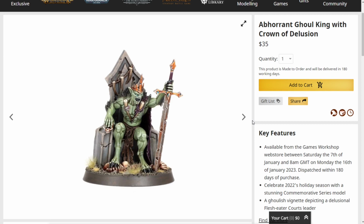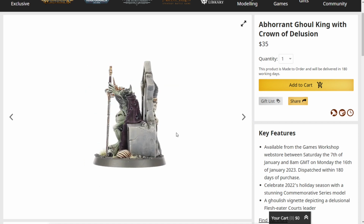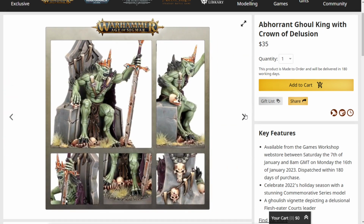I'm not a huge fan for actual gameplay, but I think this would be super cool for a diorama or display piece. It's definitely pretty neat. I like the stone throne and all the details, little skulls and rib cages down at his feet. Pretty cool overall. Nice looking model right here.